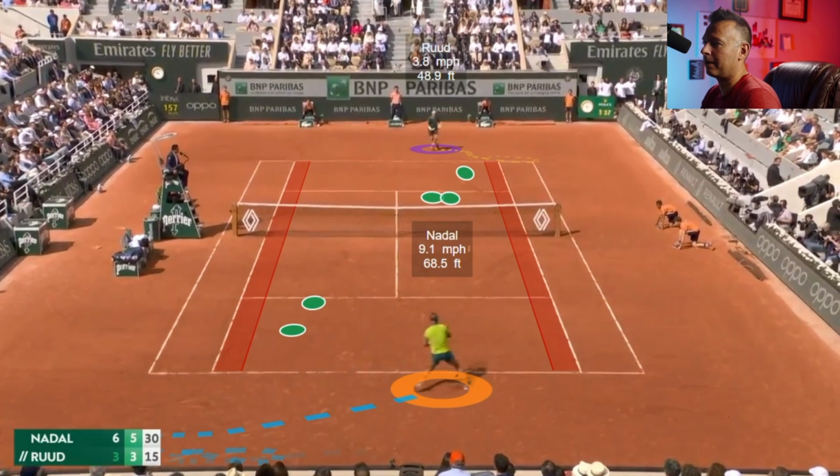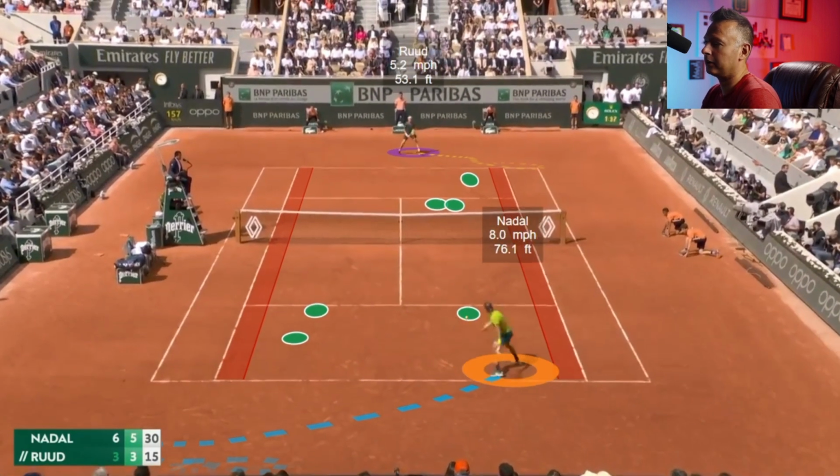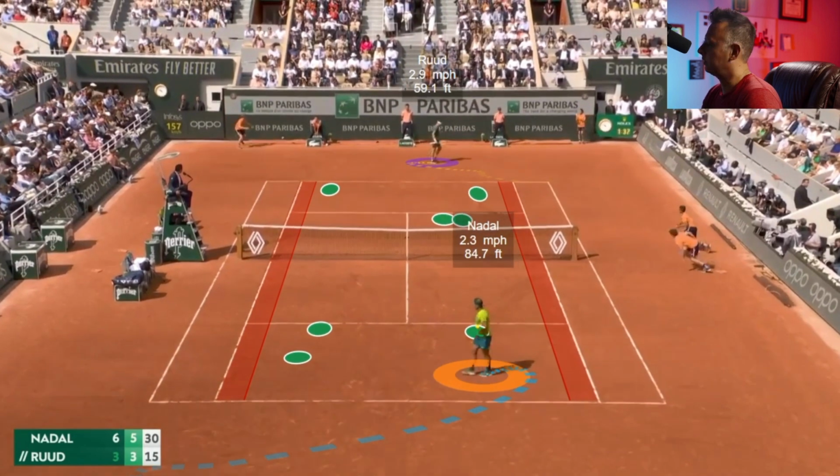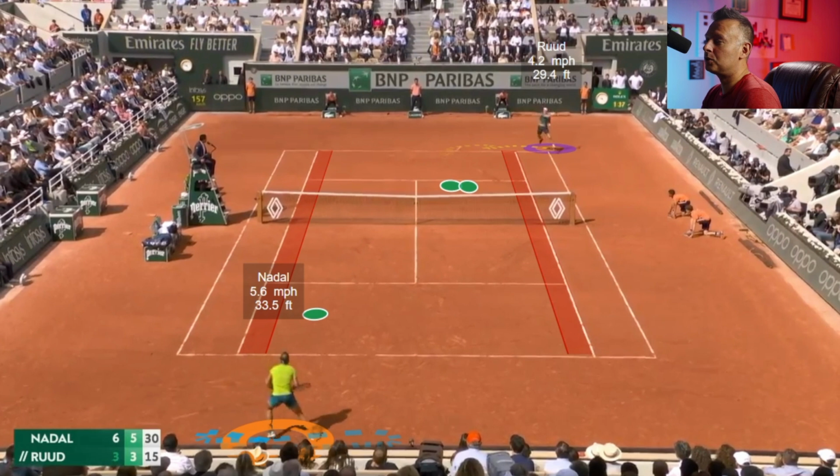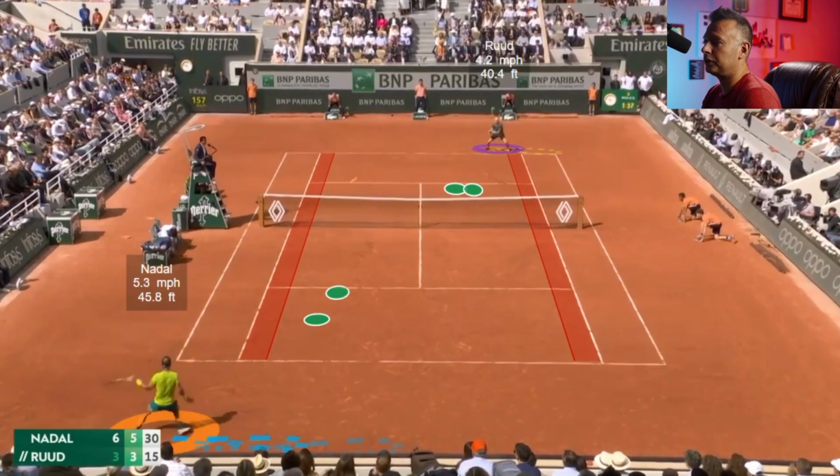All right, now is the time. Ruud, you've given me something really weak here. And there's the one shot, okay? And it just looks so easy for Rafa. Remember, Ruud had 2 opportunities in this point with zone 1 balls to try to finish Rafa or damage him significantly. Could not do it.